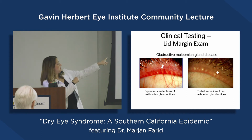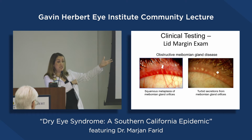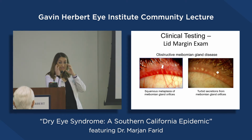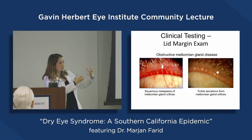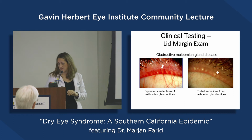But this is lid margin disease. There's a lot of inflammation. You see that from the redness. Some patients have what we call ocular rosacea, where you get the oil glands in the skin as well as the oil glands in the lids that are inflamed. That's the redness, and sometimes you don't get the redness, but you get that thickening and toothpaste-like secretions of the glands. So this is severe lid margin disease.